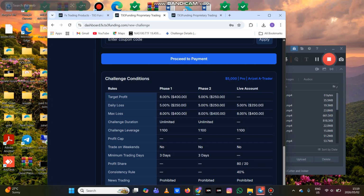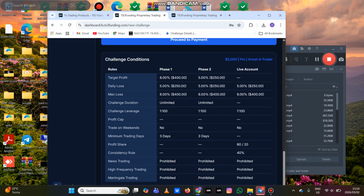And then the target profit on the phase one is $400, on the phase two is $250. And then you see the profit share is 80-20, still the same. It has a consistency rule of 40%. 40% is doable, guys. So I don't see any problem with that one. And then the profit cap, there's no profit cap here, which means you can generate as much profit as you can, guys, and withdraw it. You can generate as much profit as you can and withdraw it.